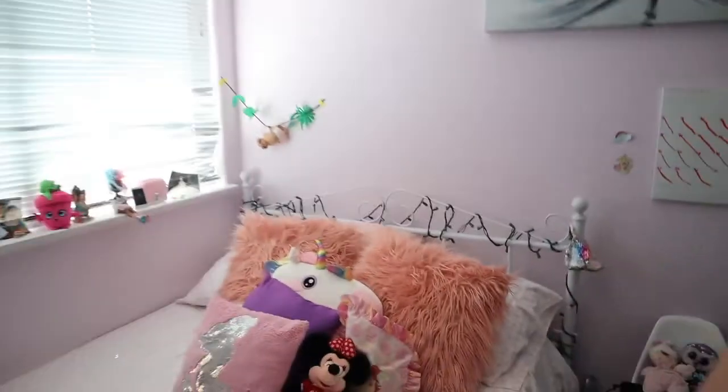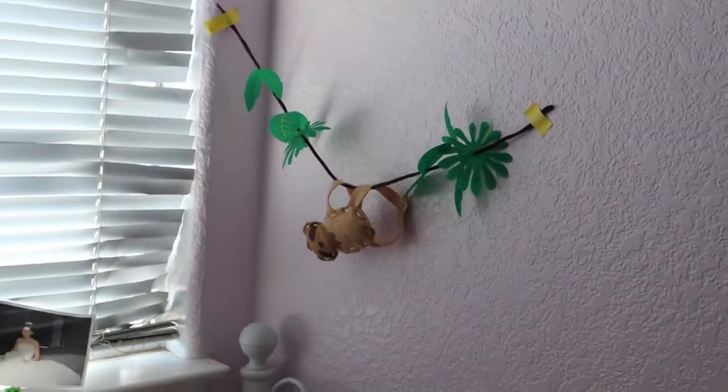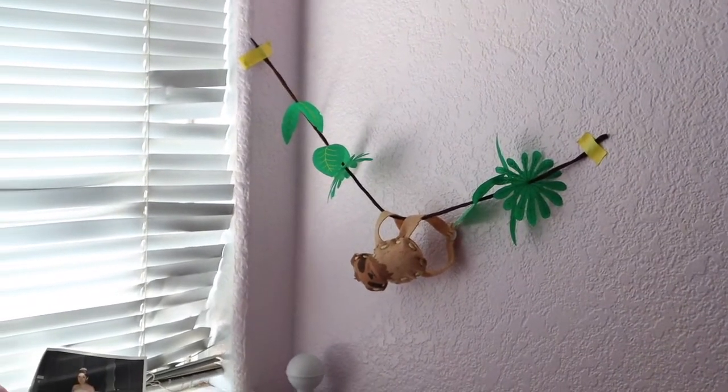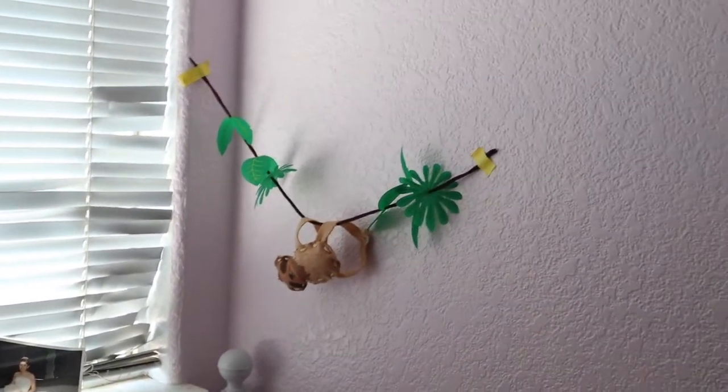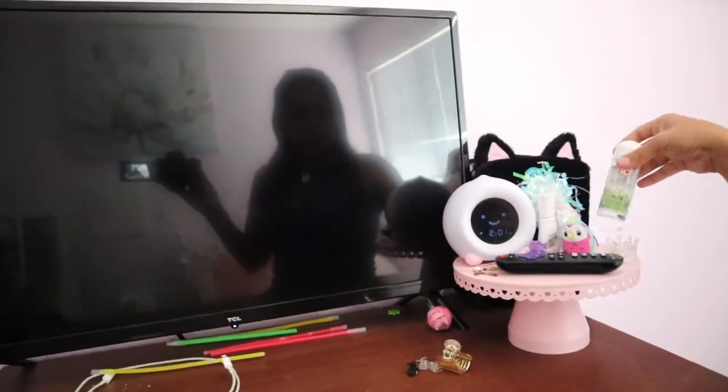She made that little, what is it called? Do you guys remember the name? Is it a sloth? Yeah, it's a sloth. Okay. Well, yeah, she made that and she hung it up there. I think we did a little video of that. And then she has all her little things right here, her little clock and just her hair stuff.